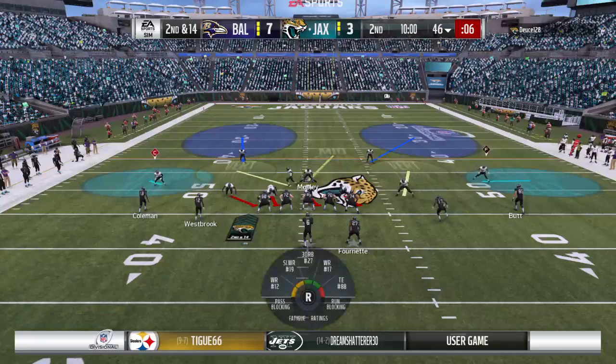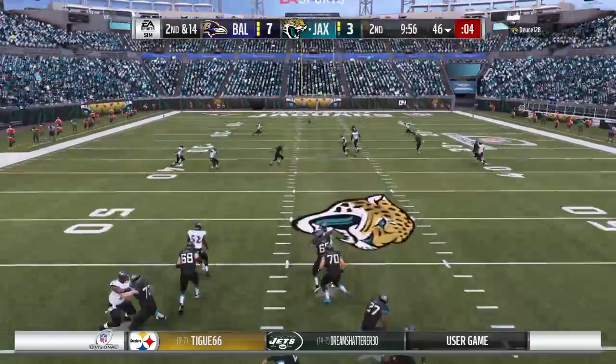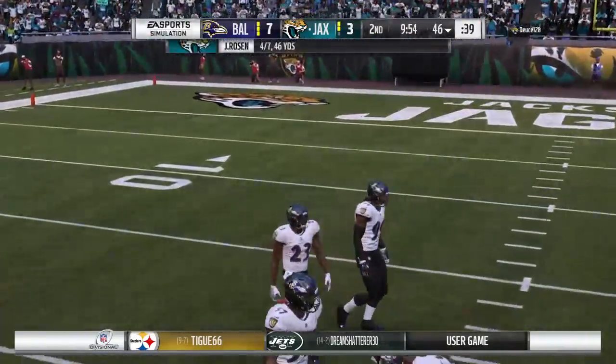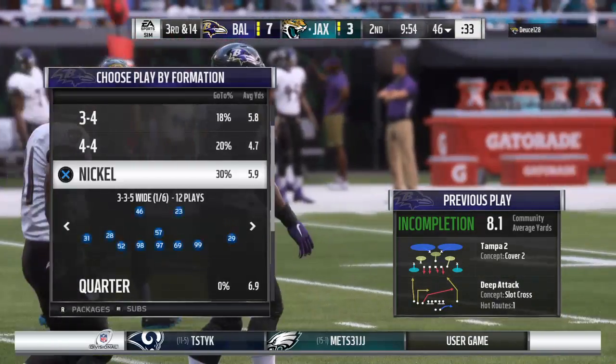Check. Patriot. Out of the gun, here's Josh Rosen, looking deep downfield, and incomplete there. A nice hit jars the ball free and brings up 3rd down. Nice play there to force the incompletion.